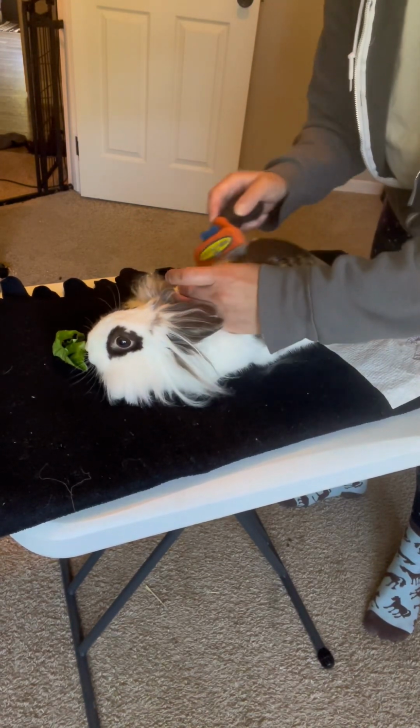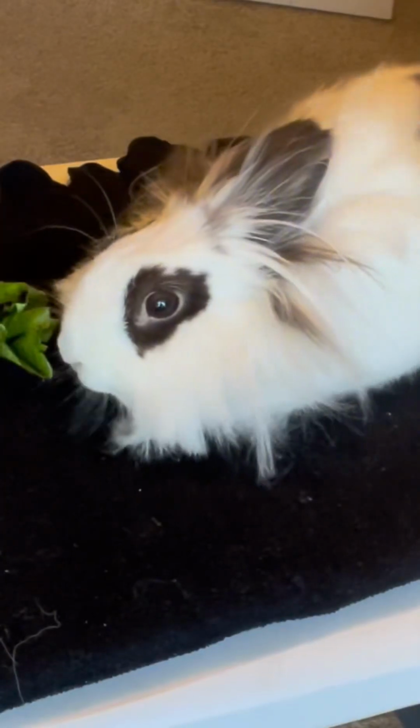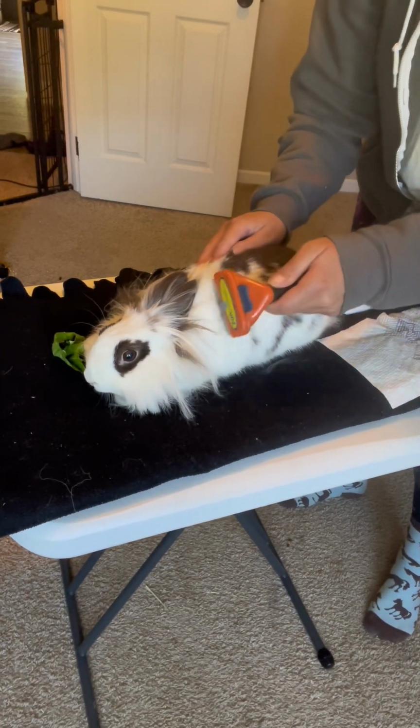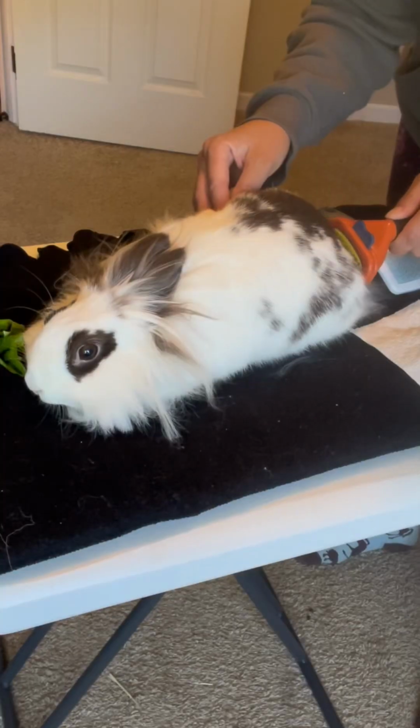Now, lionheads were originally bred over in Belgium. They were looking for a long-haired gene, and instead of the long-haired gene, they got this cute mane that you guys see on the front of her face.